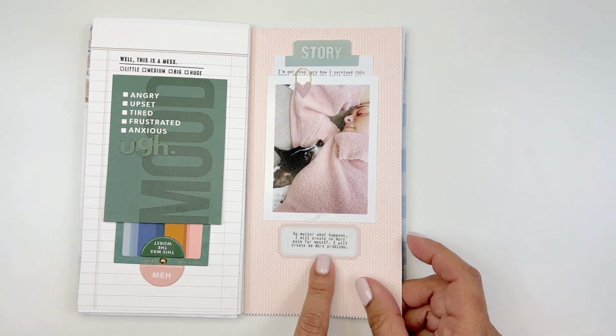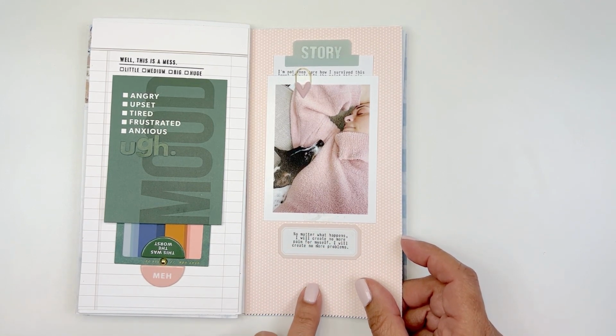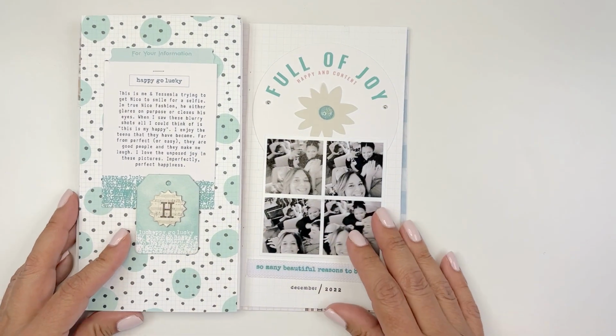And then this really helped me. I had this quote up on my desk when I was going through this, and it said, "No matter what happens, I will create no more pain for myself. I will create no more problems." And that was my life lesson, for sure.